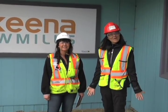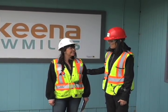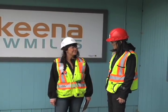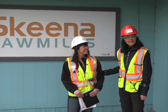So that is how a tree becomes a piece of lumber. Thanks to Dina Campbell here at Skeena Sawmills for taking us on the tour. Dina, what exactly is your title here again? I'm Administration Assistant, Human Resource Manager, and a Level 3 First Aid Attendant. And a very good tour guide.